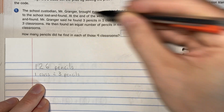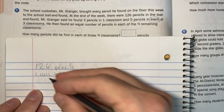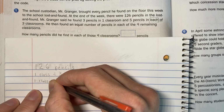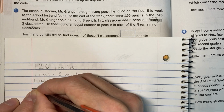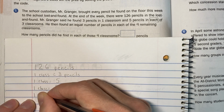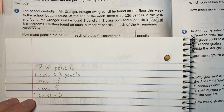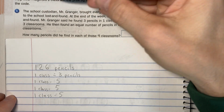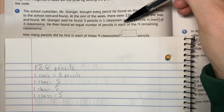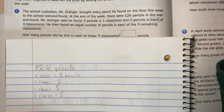5 pencils in each of 3 classrooms. So the key word here is each. So that means there's one class that had 5, then another class that had 5, and then the third class that had 5. We may want to think of a shorter way of writing that for the next group. We'll see. And so our question is, the story tells us that he found an equal number of pencils in the remaining 9 classrooms. So they want to know how many pencils were found in the last 9 classrooms.